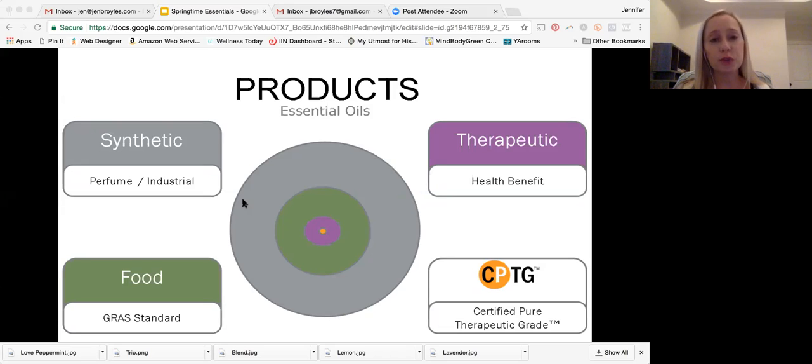And then there's food grade, which is in accordance to the GRAS standard, so generally recognized as safe. These are oils that are used to add flavor to foods. The only purpose is flavor. So they're adding flavor to food, but they have pretty much zero nutritional value and zero medicinal or therapeutic value. And they likely contain fillers as well.